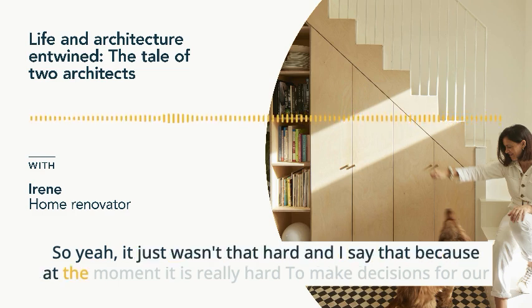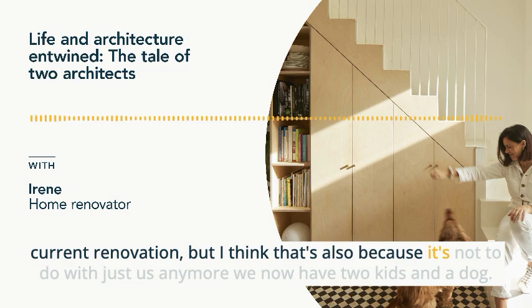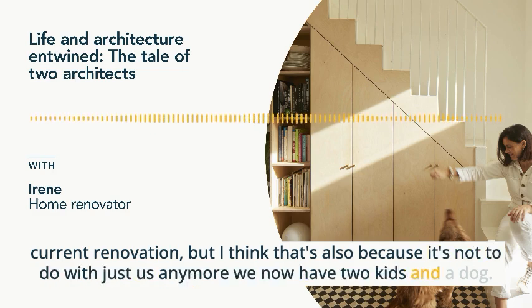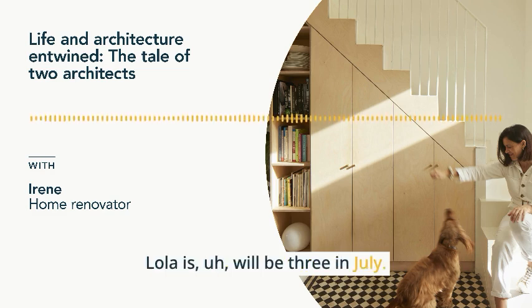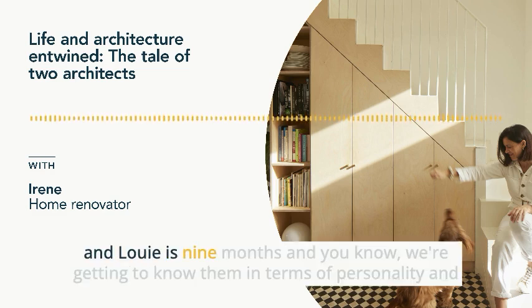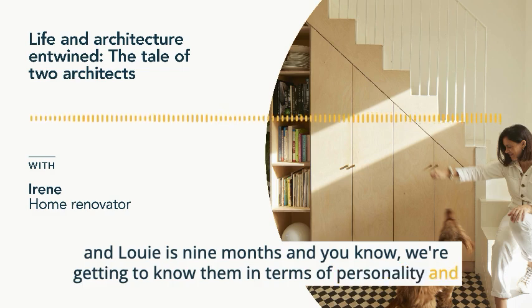And I say that because at the moment it is really hard to make decisions for our current renovation. But I think that's also because it's not to do with just us anymore. We now have 2 kids and a dog. And our kids are really young. Lola will be 3 in July and Louis is 9 months. And, you know, we're getting to know them in terms of personality and what they're going to like.